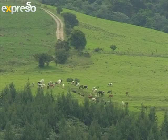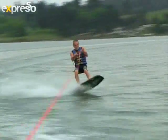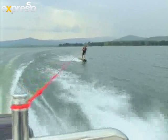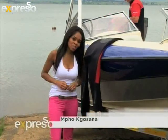Exploring the KwaZulu-Natal region between Pietermaritzburg and the Drakensberg mountain range. It holds great adventure activities for the whole family. And one of them is the Midmar Dam, a hot spot for adrenaline junkies. And today I'm going to try one of their heart racing activities. Surely all the fun you could ever hope for is here.